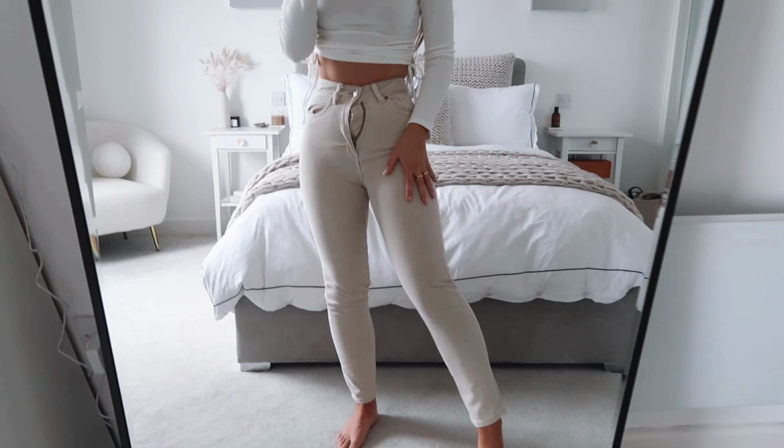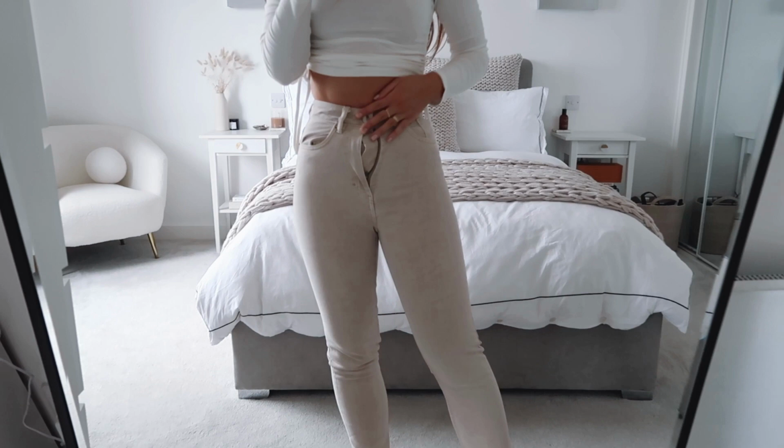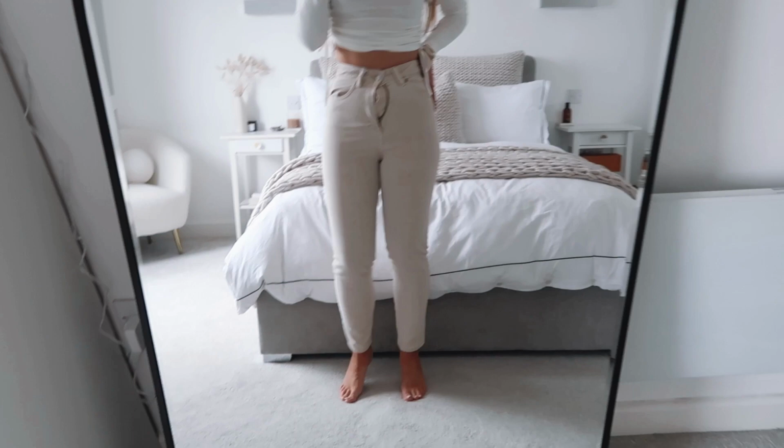I feel like they fit really nicely on my bum and stuff, which is going to be a bit annoying, because I feel like the 8, they might be not as nice on the legs and then fitted on the waist. I'm not sure, but yeah, these are really, really soft denim. I absolutely love the color. I think I'm definitely going to order the 8 just to see, because I really like the style, and I think I'll get quite a lot of wear out of this colour.